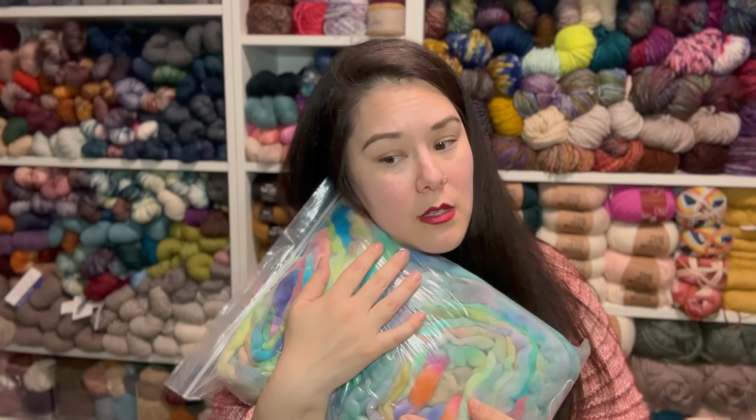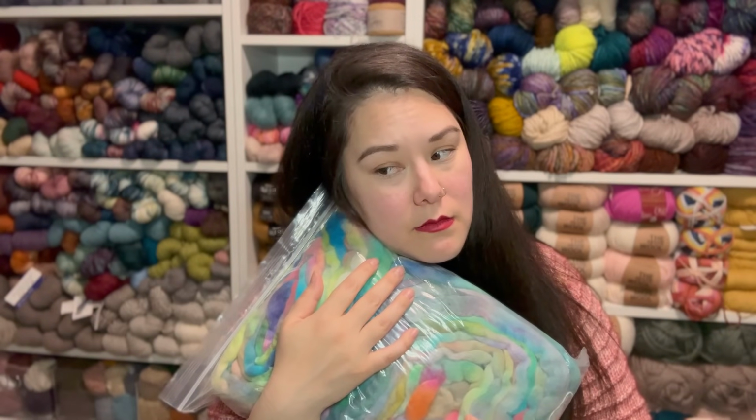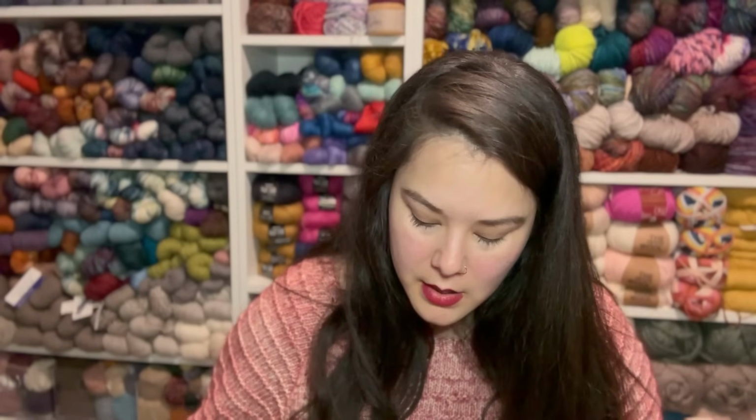I mean, yeah, you could use merino for a lot of things. All the things that you want to be soft. Okay. I mean, 15 ounces is also a lot. What if I did a t-shirt for myself? You know, who's to say? I could definitely get a toast out of 15 ounces. Even if I spun a DK, I really only need less than 4 balls of yarn.